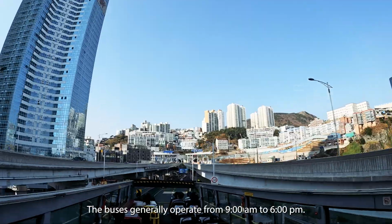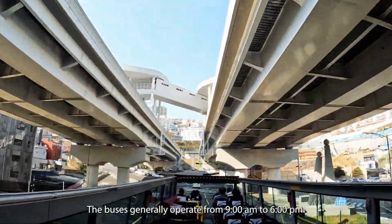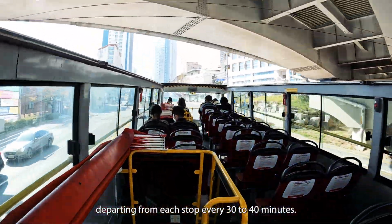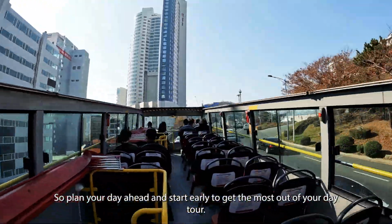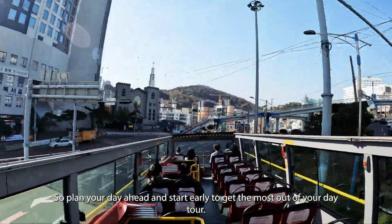The buses generally operate from 9 a.m. to 6 p.m., departing from each stop every 30 to 40 minutes. So plan your day ahead and start early to get the most of your day tour.